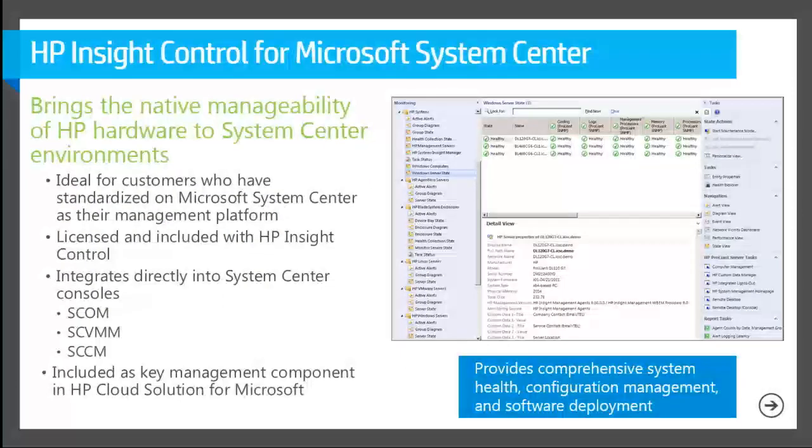As I said, we're going to start off on the server side of things. We have what we call HP Insight Control for Microsoft System Center. Many customers, and probably many of you here in the audience, have standardized on System Center as part of your overall IT management infrastructure. So we want to provide these plugins to assist you with managing your HP elements within the context of System Center. The entire Insight Control for System Center suite is licensed as part of Insight Control, and we integrate directly into the SCOM or Operations Manager, Config Manager, and VMM consoles.